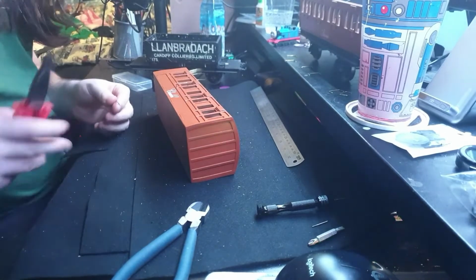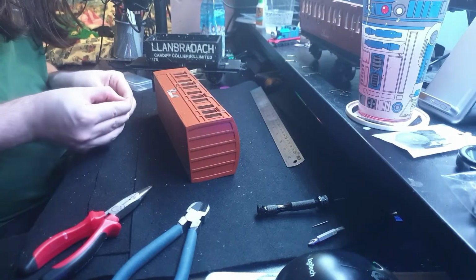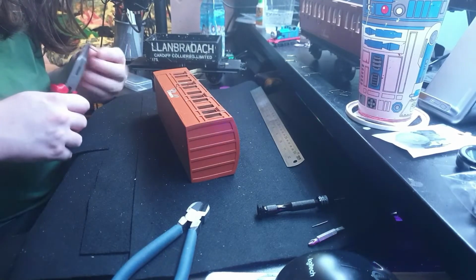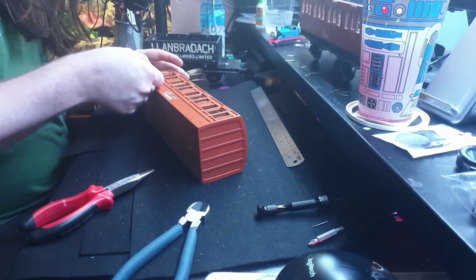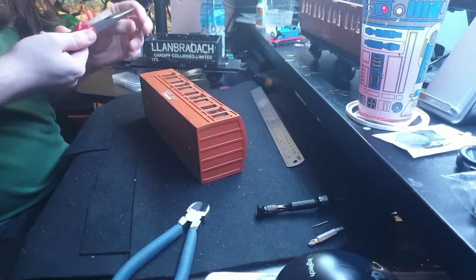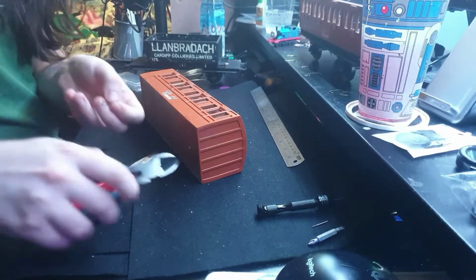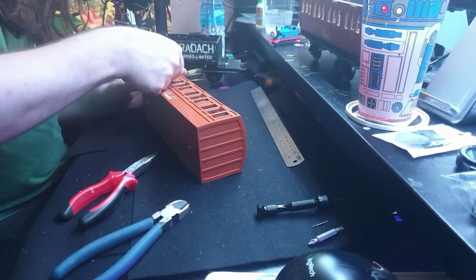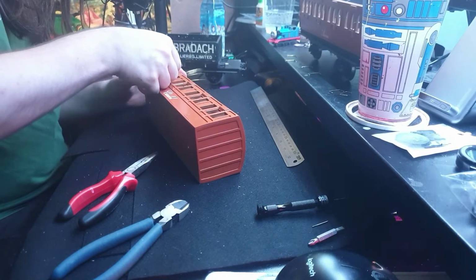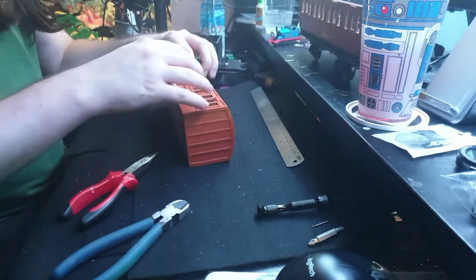Excellent. So bend that in there. Use the pliers and then bend. Straighten it up. Cut that. Excellent. So there's some more handrails on there.